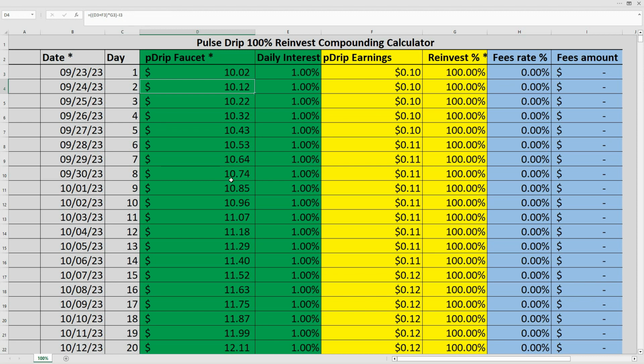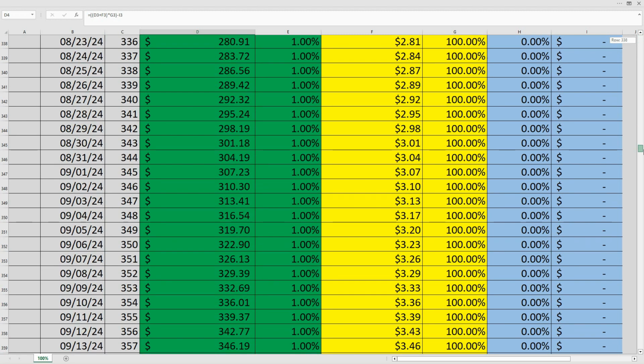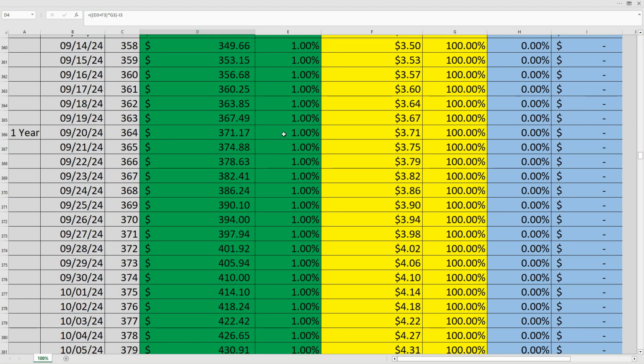This is 100% compounding with 0% fees, which is awesome. And it compounds quick, guys. It compounds quicker than you will think. So let's go down to the year mark and see where we're looking at, okay? So this is for just a minimum faucet. If you start with a minimum faucet, in 1 year, you're gonna have 370 drip in your faucet.